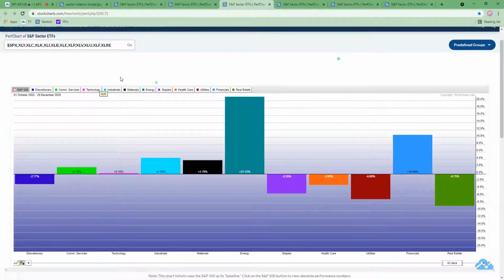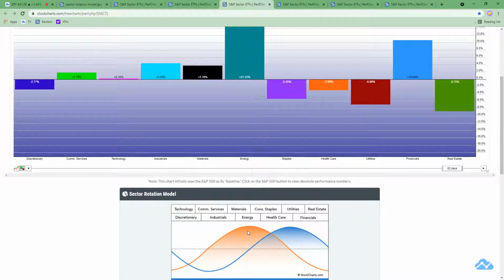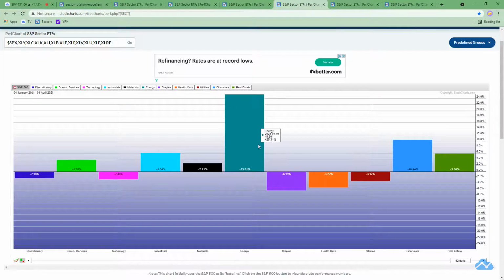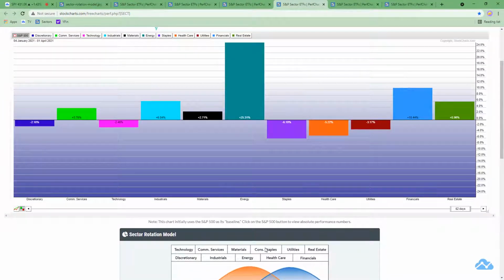Next up, energy really started to outperform in the final quarter four of 2020. And that is a big red flag that we might be at a market top. Well, it actually continued into quarter one of 2021. Energy was still leading. There was a lot of demand for energy, as there is when the economy is starting to roar, because economies need energy.